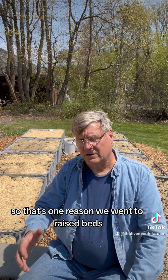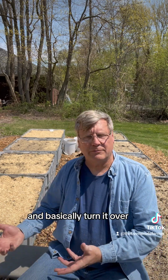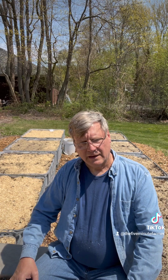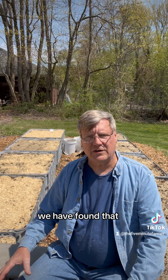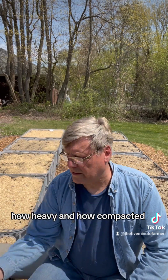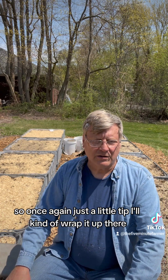So that's one reason we went to raised beds. Now, we still turn our soil, but we take a shovelful and basically turn it over. So yes, we're making a few worms unhappy, but we are not just pulverizing them at the same time. And also, as we've suggested in earlier videos, especially in the potato beds, we have found that over the season, when we go to harvest these potatoes, you would be surprised how heavy and how compacted this loose soil gets over the summer. You almost have to have a shovel to get to the bottom to get the potatoes. So once again, just a little tip.